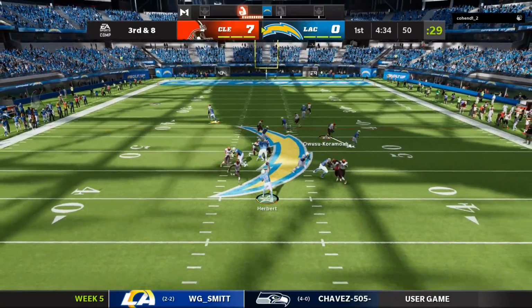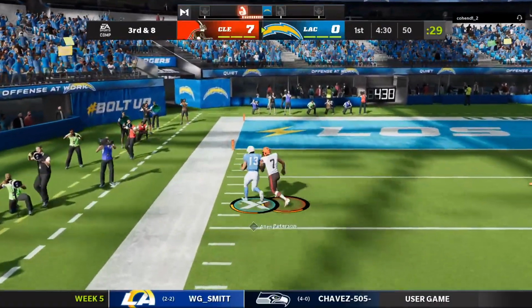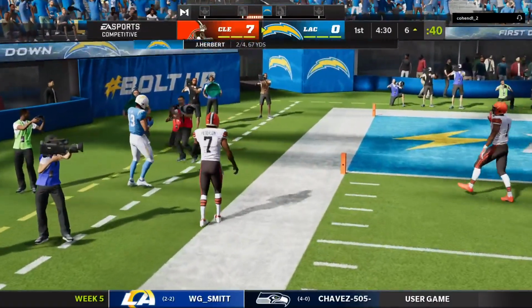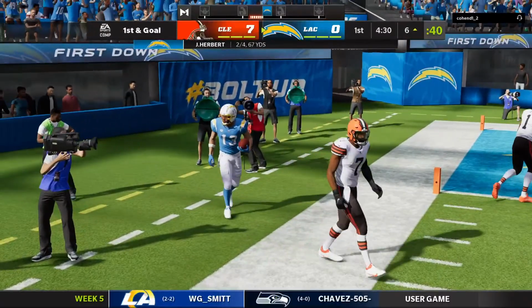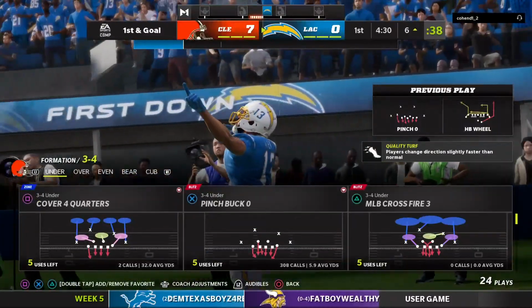Herbert now. And this is caught. First catch for Keenan Allen. And he is finally out of bounds, just shy of the 5, all the way down at the 6. A big play there for LA.